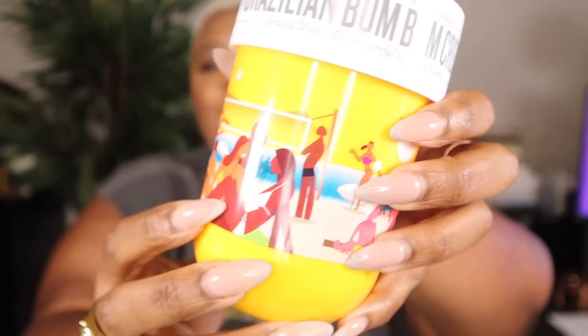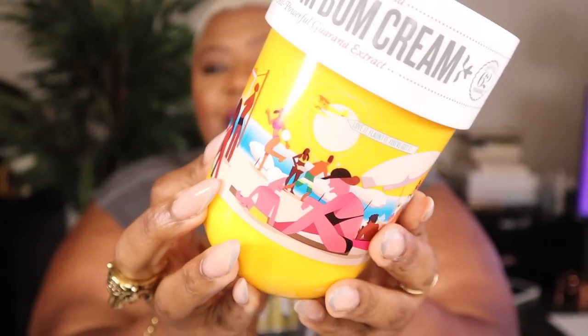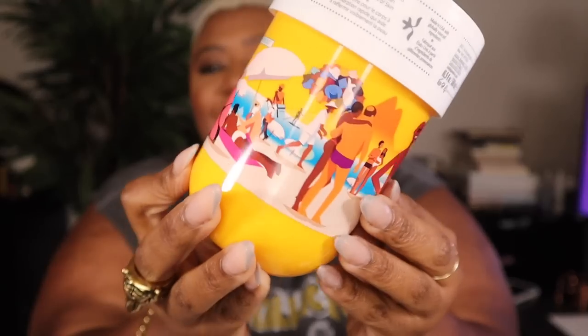Last but not least, which is kind of included in what I was just talking about. First of all, the packaging. Look at this beautiful packaging. Like, come on. Please. I didn't even know they sold a huge value-size Bum Bum cream.